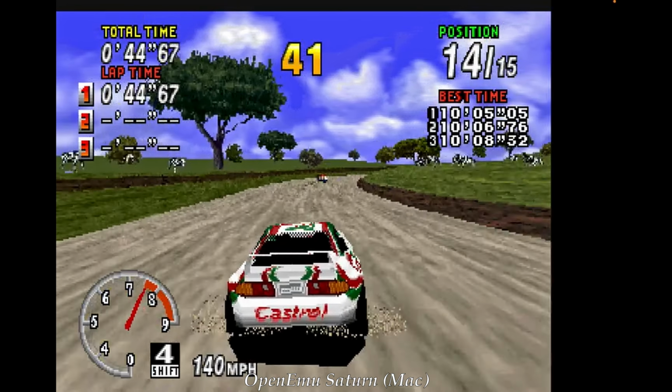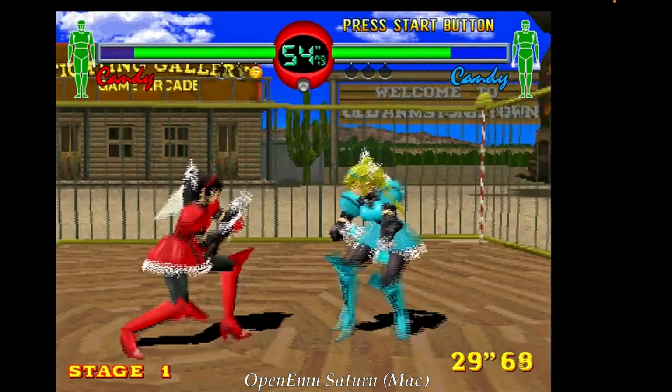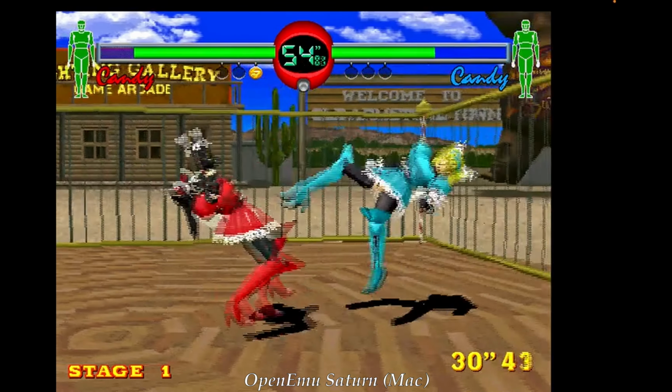We still need a way to de-interlace interlaced content, but otherwise I definitely recommend this emulator for your SEGA Saturn needs. What do you folks think of this emulator?